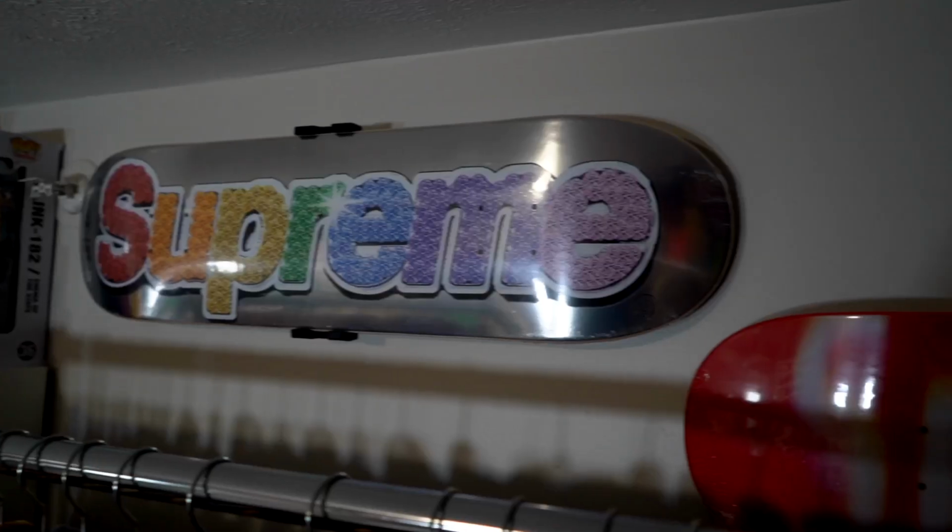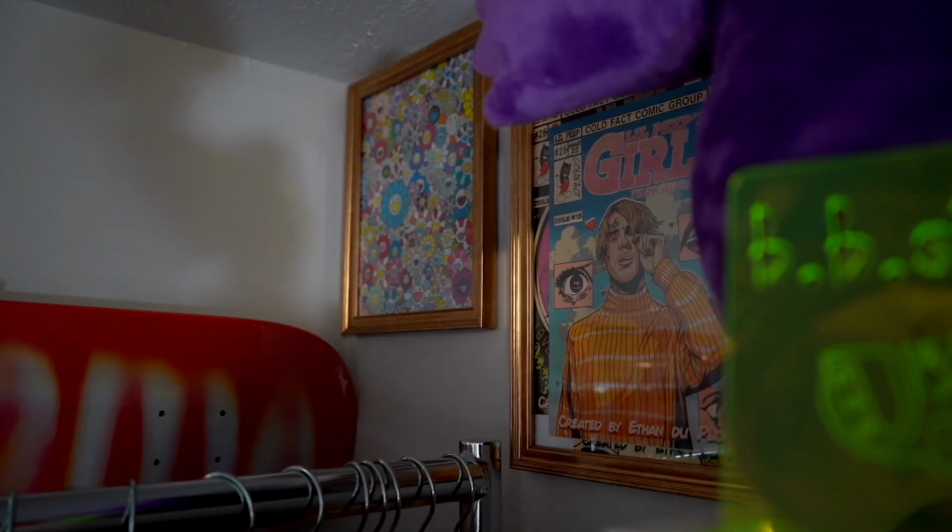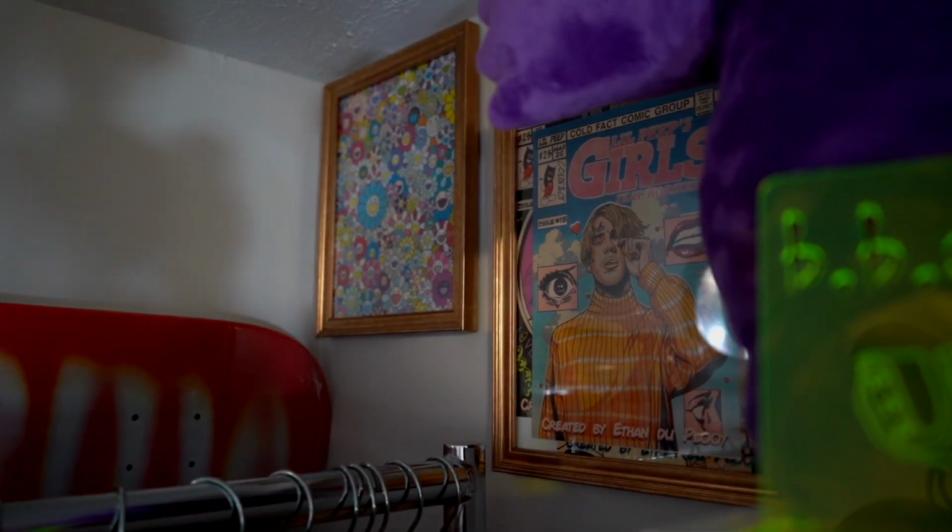Got some more skateboards hanging up back there. Then there's just two random things that I hung up. That's a Lil Peep comic book from the music video, and just a random Murakami thing.